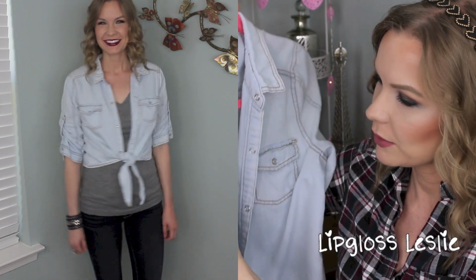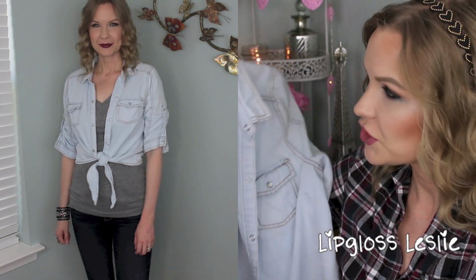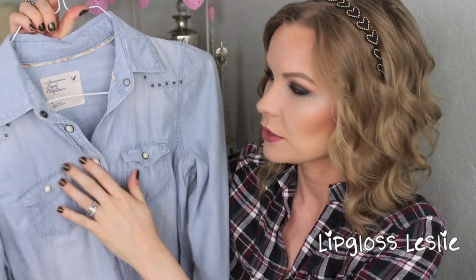And it's just cute that it has that camel stitching on it. It's just a really pretty light chambray color. Inexpensive. This one I paid a little bit more for. I got this at a local thrift store. This one is from American Eagle, but I love it. This was $8 for this one.